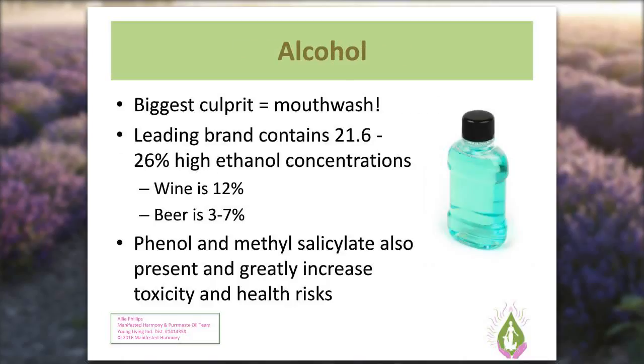So let's start with the first one, alcohol. And I'm not talking sitting down after a long week and having a glass of wine. No, this is alcohol that you're going to find in products such as mouthwash. One of the biggest culprits, has huge amounts of alcohol in it. And mouthwash products tend to have an alcohol content, an ethanol content between 21 and 26%. These are high concentrations. And when you compare it to wine, which is 12%, and beer is between 3 and 7%, this is a huge amount of alcohol.